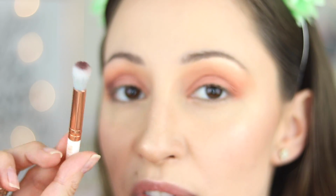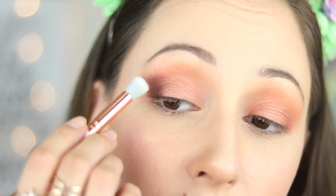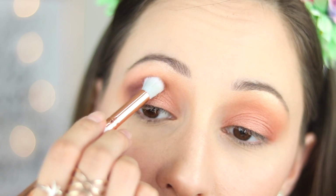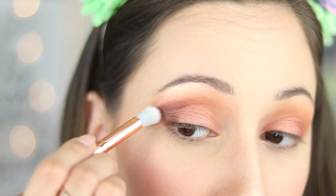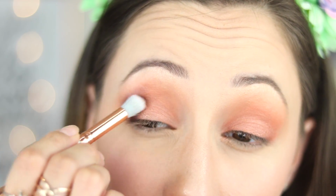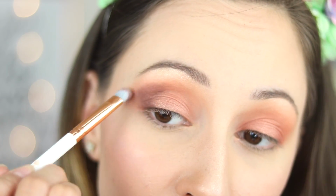And I will take some of the product on my double-ended brush by Essence, tap the excess off, and I will also blend it in my outer crease. This eyeshadow doesn't blend very nice. I don't like it. It looks patchy.